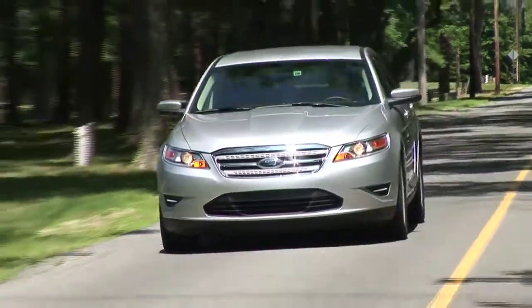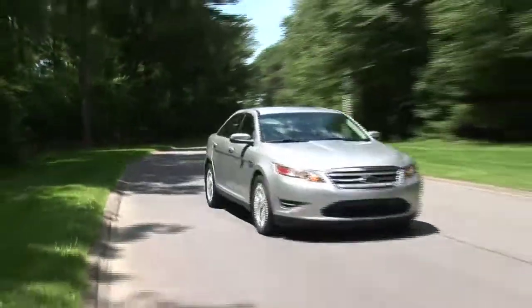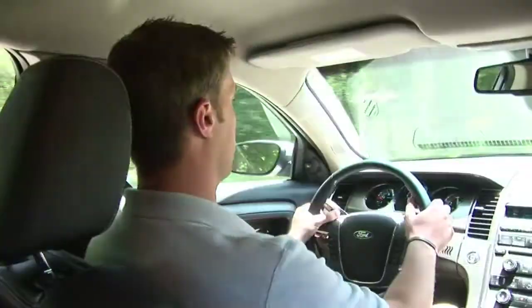Standard safety equipment on the Taurus includes 4-wheel anti-lock disc brakes, advanced track electronic stability control, front and side impact airbags, and front and rear curtain airbags with rollover sensor.